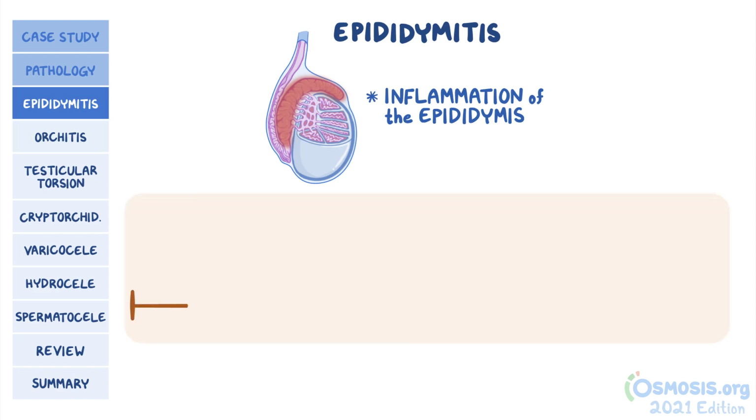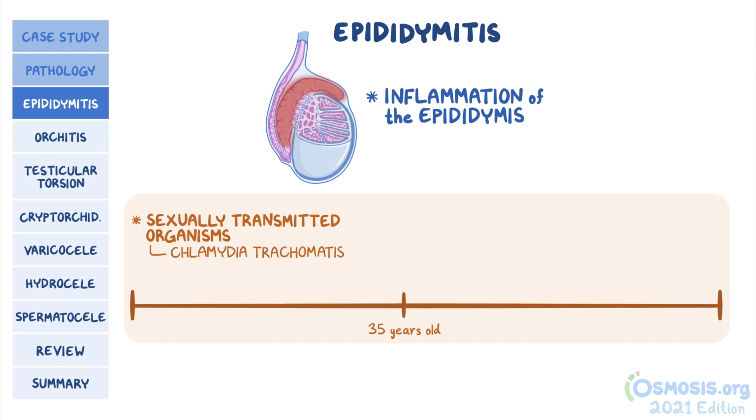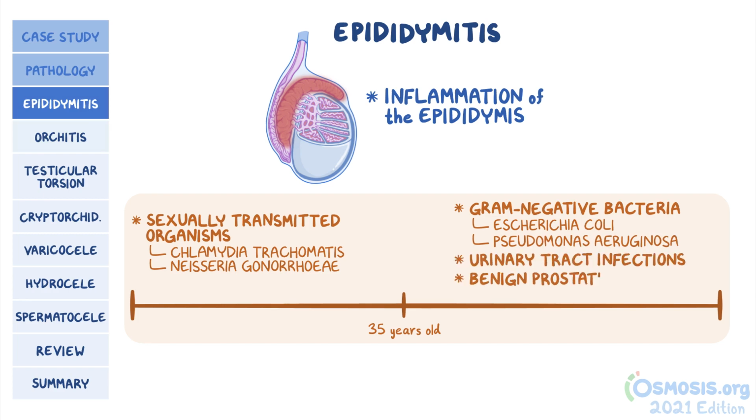What's important to remember is that in individuals younger than 35 years old, epididymitis is most commonly associated with sexually transmitted organisms, such as Chlamydia trachomatis, and less commonly, Neisseria gonorrhoeae. On the other hand, in individuals older than 35 years, the most common organisms causing epididymitis are gram-negative bacteria, predominantly Escherichia coli, as well as Pseudomonas aeruginosa, and it's often associated with urinary tract infections or benign prostatic hyperplasia.